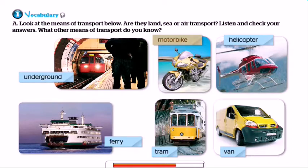Land. Underground. Motorbike. Tram. Van. Sea. Ferry. Air. Helicopter.